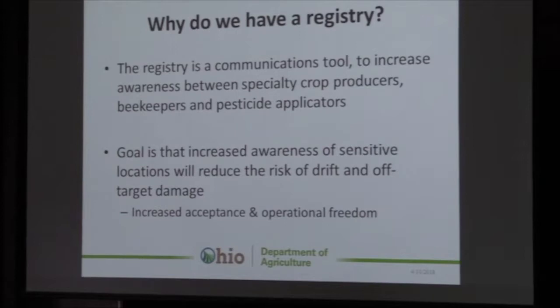So this is a stewardship tool to help people be aware of what's going on, help reduce some of that risk, and allow operators, both commodity grain producers and specialty crop producers, to operate and use the pesticides and technologies that they need to use.